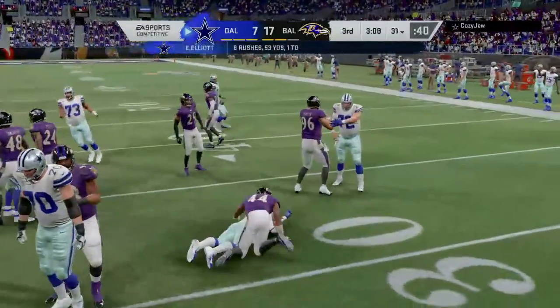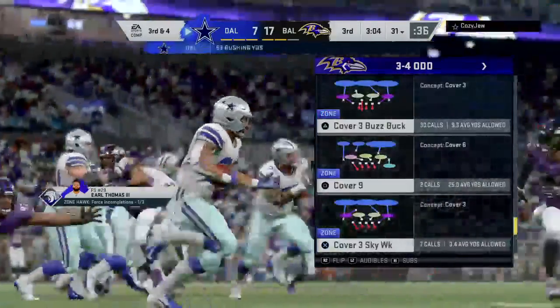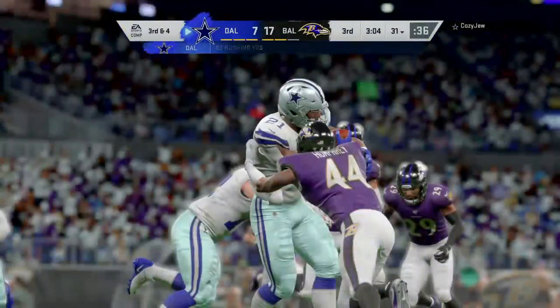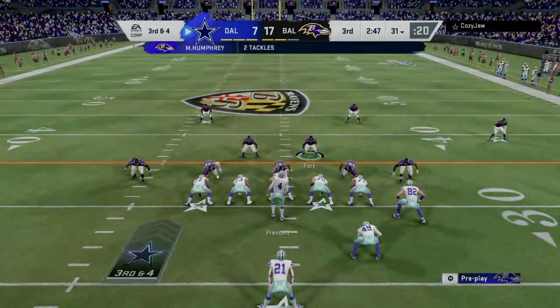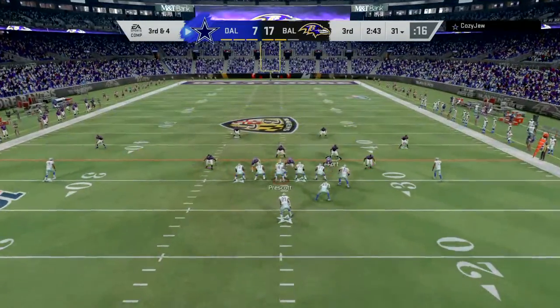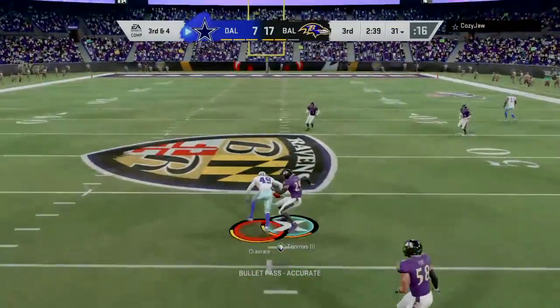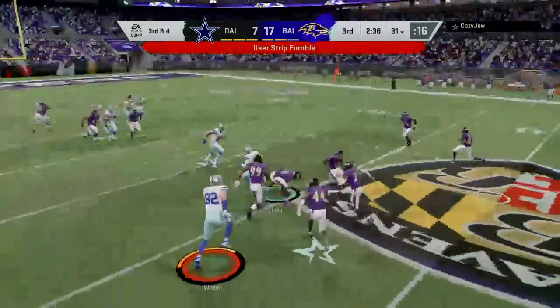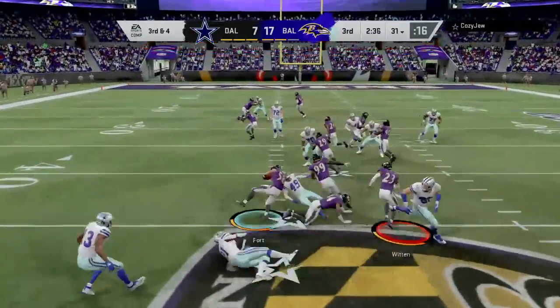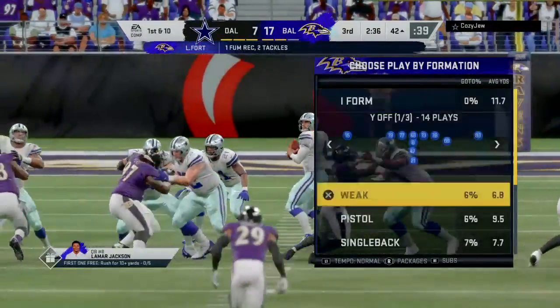And he powers his way up past the 30. Easy work. Call it a gain of 5 that time, and they'll be left with a third and about 4. This offense in desperate need of a conversion as they come up on third down. Prescott down, and he lost the football. And it's picked up by the Ravens. And they will set up shop in enemy territory at the 42-yard line.